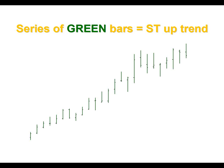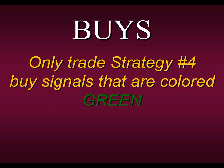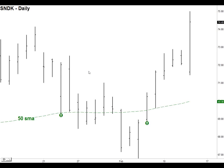Let me show you what I mean here. On a chart, if you see a series of green bars, such as you see here, or the majority are green bars, well then the short-term uptrend is in place. Conversely, if you see a series of red bars, well then you have a short-term downtrend. All right, so how can we use this to elevate our odds for success with strategy number 4 using the two momentum identifiers I shared with you today? Well, if we're looking to buy, we only trade strategy number 4 buy signals when the bars are green. Okay, so let's look at the SNDK once again.